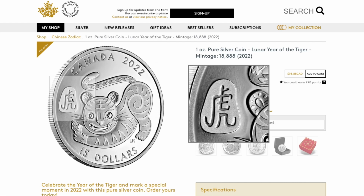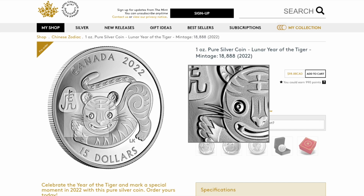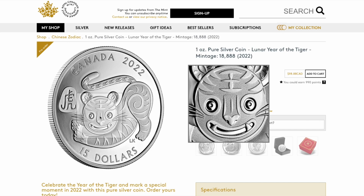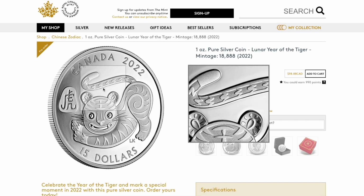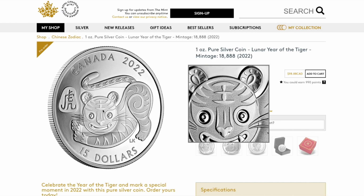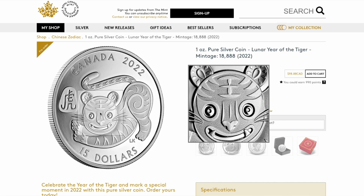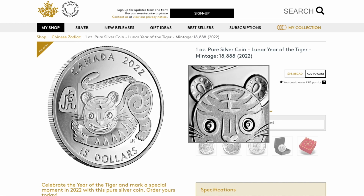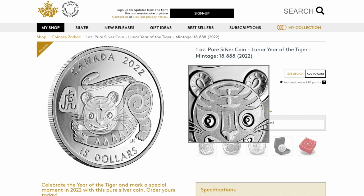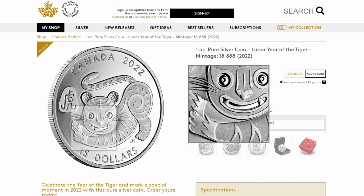We have the Chinese character for tiger on the left-hand side here, and then we have this comical looking tiger that is the centerpiece for this silver coin. Looking closely at the tiger's face, on his forehead is kind of an engraving of the Chinese character for king. So it's the Tiger King. I think that's also pretty neat to have worked into the design.